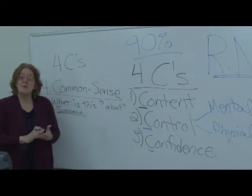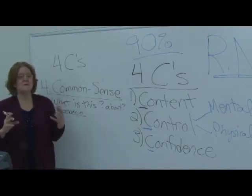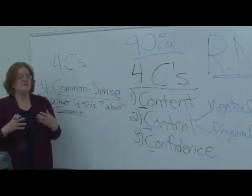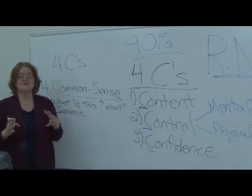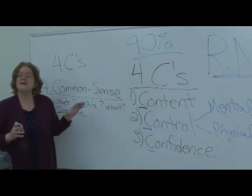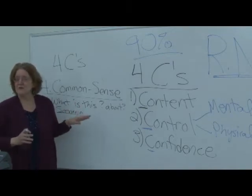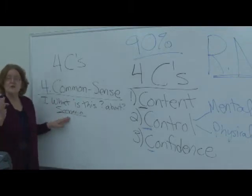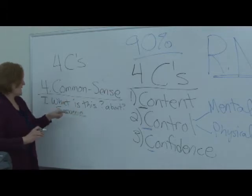Are there any diseases this patient has? Are there any numbers in the question that are important? Numbers like how many hours post-op are they? How many hours since their last pain medicine? Are there any lab values that are important? Those are all part of the scenario that's getting you ready for this test question. And that's what the question is about.